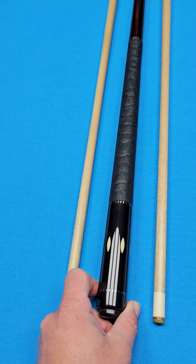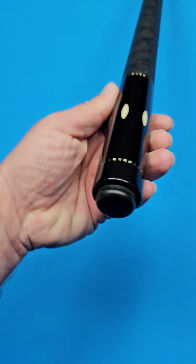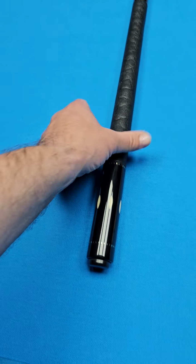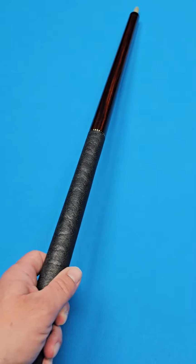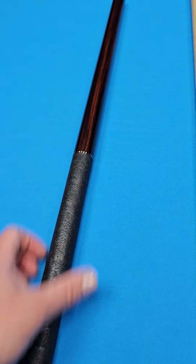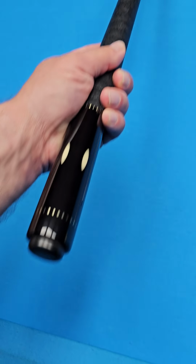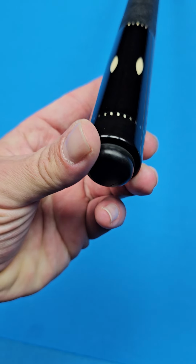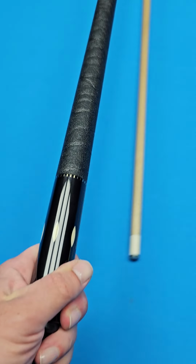It's got 2 maple shafts with it. Back to the condition, by the way, though. No dents, no dings. A few minor marks here and there from play. I'm not selling it as a brand new cue, but good condition overall. The finish looks good. I showed you that it rolls straight. Minor signs of play, but nothing really to speak of, right? The butt cap's in good condition. Again, just minor marks, nothing serious.